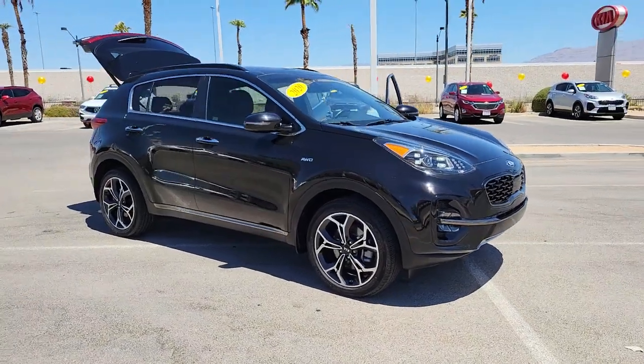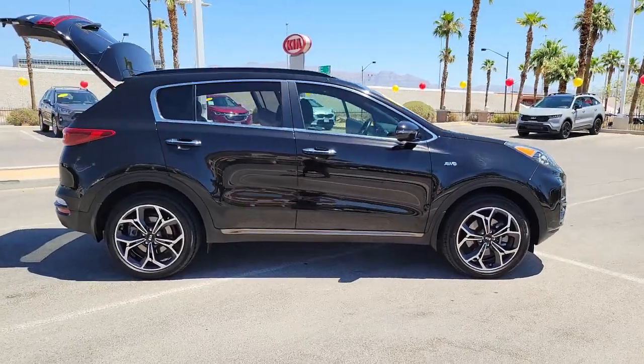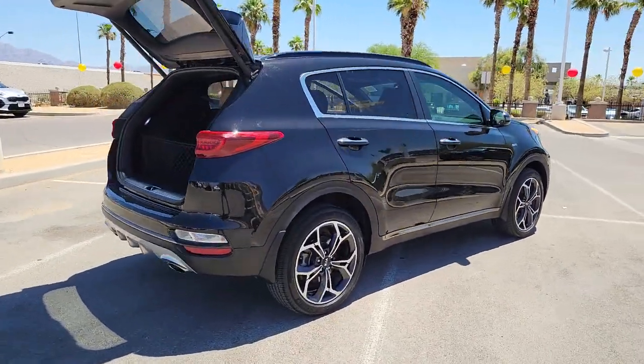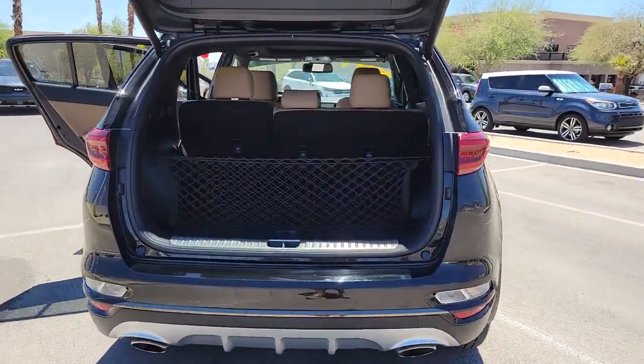Introducing the 2020 Kia Sportage. This vehicle still has fewer than 30,000 miles on the clock, so it won't last long. Here's a sleek and athletic Sportage, the compact crossover with the capabilities you need to express your adventurous spirit.